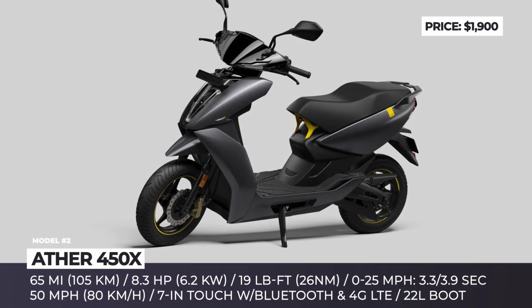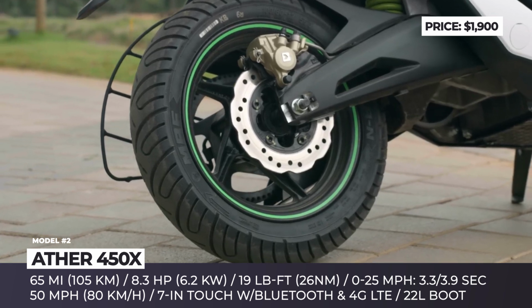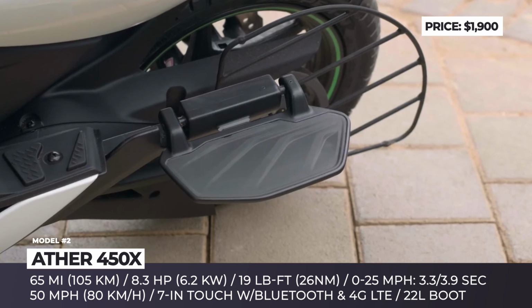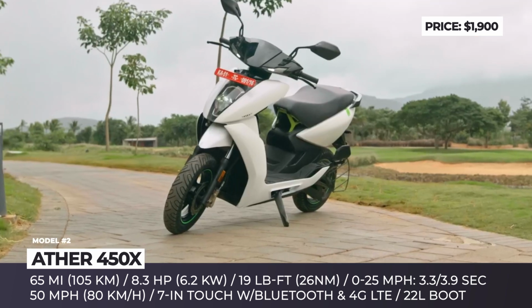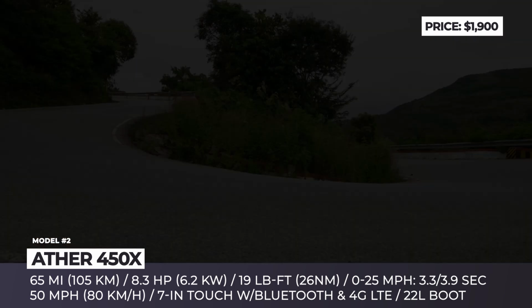Ather 450X. This super successful Indian scooter has entered its third generation. The evolution was based on the feedback collected over 100 million miles of riding data. The new Ather is powered by a revised version of the permanent magnet synchronous motor with a yield of 8 horsepower and 19 pound-feet of torque.